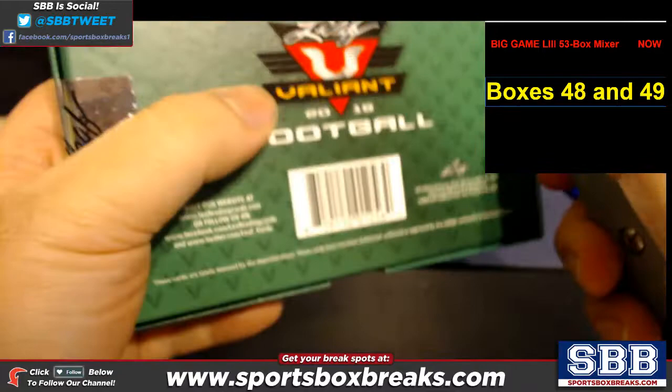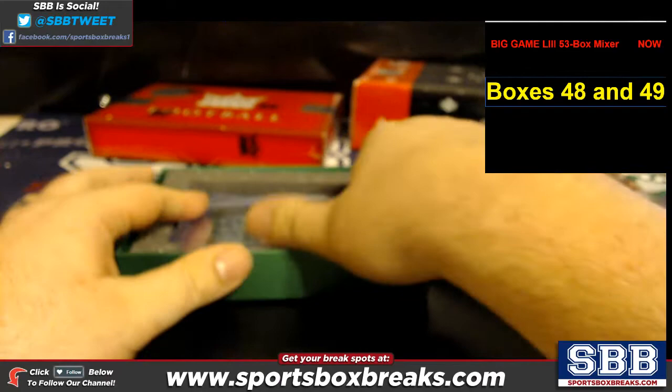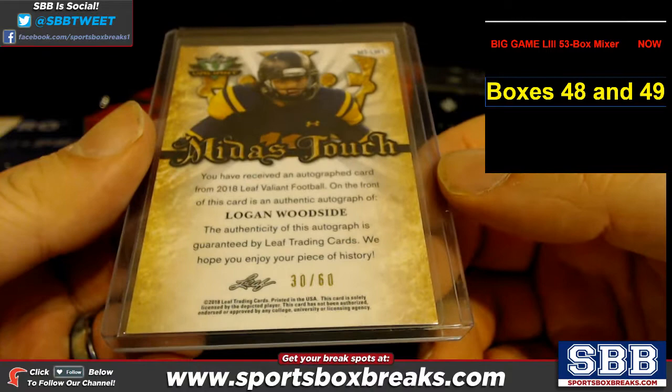Okay, let's see. Oh, we got two cards flopping around. All right, first card flopping around. Logan Woodside. Again, he was part of the AAF tonight. And this was the Bengals. All right, the Bengals to 60. This card would have went to Travis S. So the NFL team is the Bengals of who he played with last.